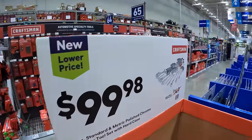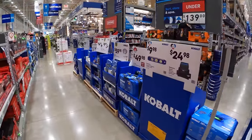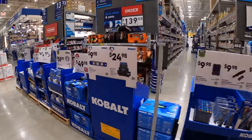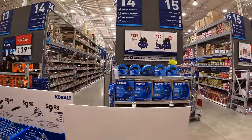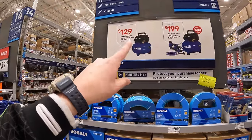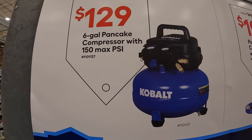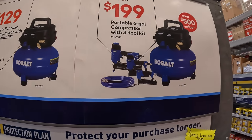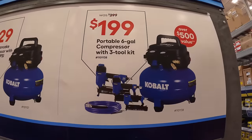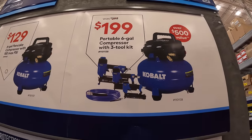Is there anything on this side that I missed or is different? Nope, that's all the same. They do have at this end cap the two options: $129 for the 6-gallon pancake compressor that's 150 max psi, or you can get the 3-tool combo kit with a hose for $199. 6-gallon pancake compressor with 3 tools.